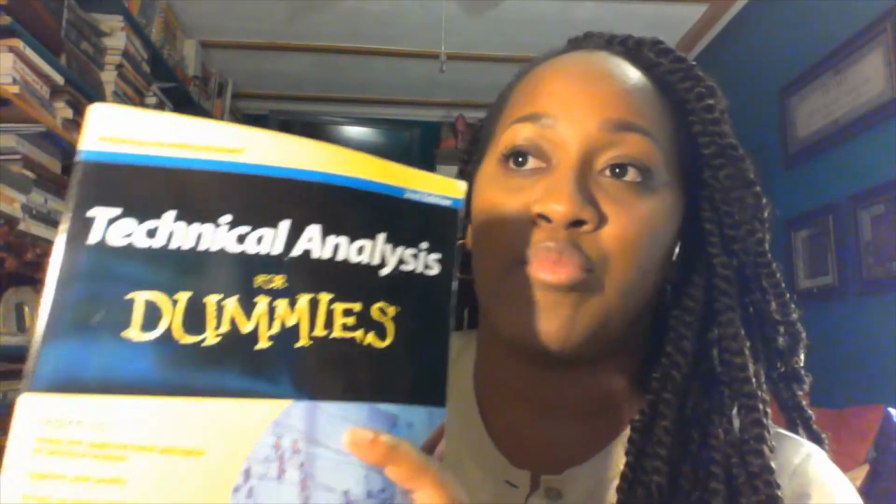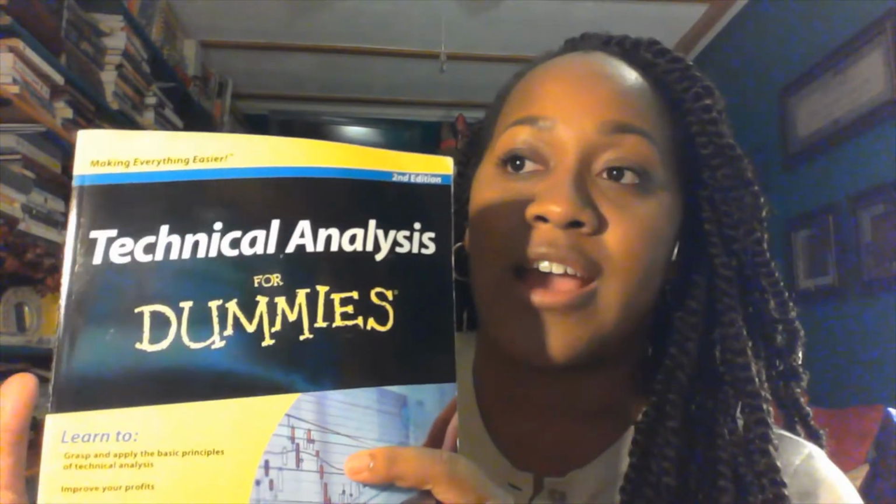I've read other books about technical analysis, and this is really good. I haven't gone back to this since I've been trading, but when I started trading, I read this several times until I really got to know what I was looking for as a trader. And this is fabulous. Of course, like a lot of the For Dummies series, they have pages in the back for notes. I think there are about 5 pages in this book.